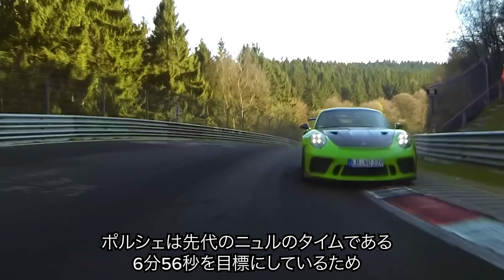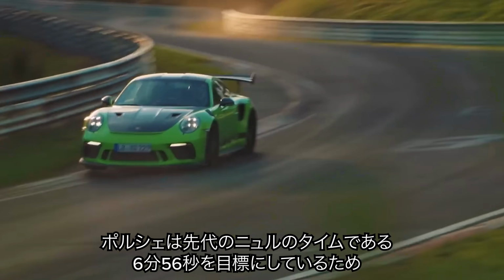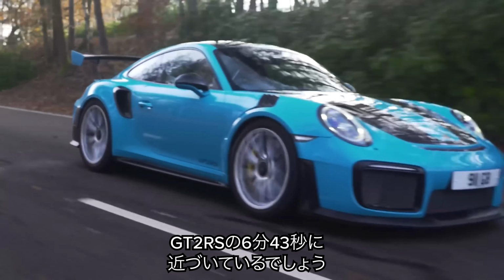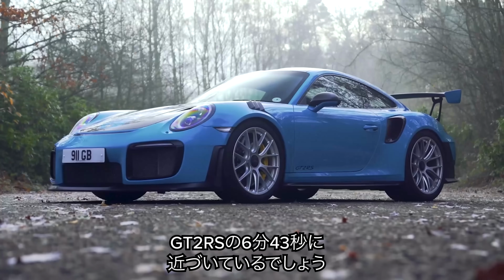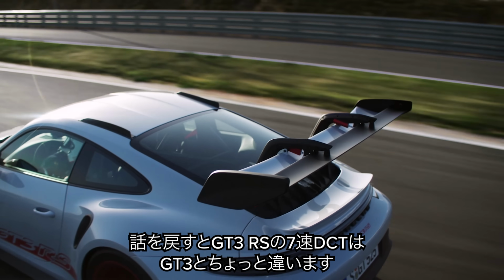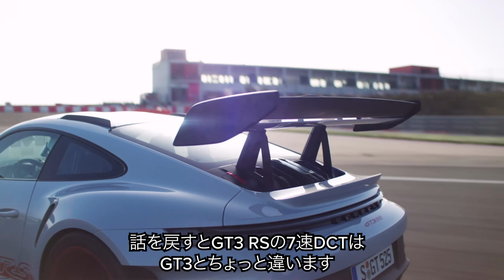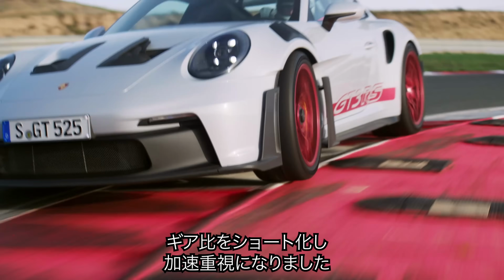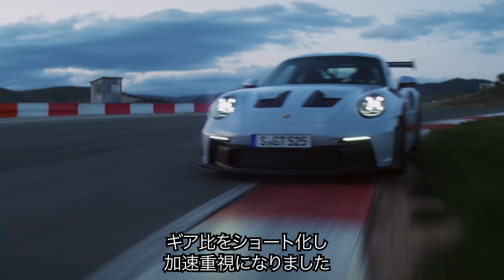In fact, you can bet Porsche will aim to beat the old GT3 RS's Nürburgring lap time of 6 minutes and 56 seconds. It might even get close to the 6 minutes and 43 seconds set by the old GT2 RS. Anyway, back to the GT3 RS. Its 7-speed dual-clutch automatic isn't the same gearbox as you get in the normal GT3. Porsche has given the RS a shorter final drive ratio, which helps improve acceleration across all 7 gears.